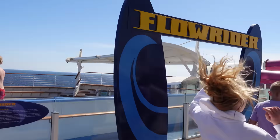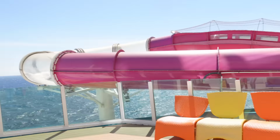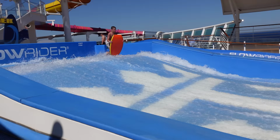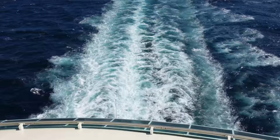All right, you guys. Oh, boy. We also found the water slides. Okay, water slides all over the place. This one goes out over the ocean above water, you guys. Woo. All right, let's go check out a Flow Rider. There we go. Flow Rider. Here's the very back of the ship, you guys. Woo. Look at that. That's so cool.